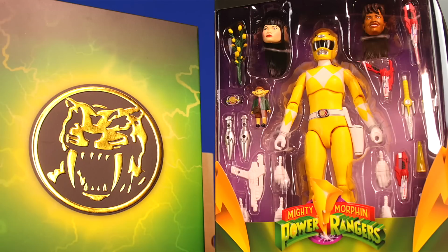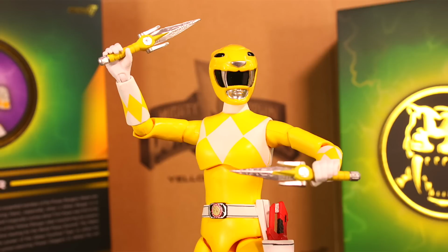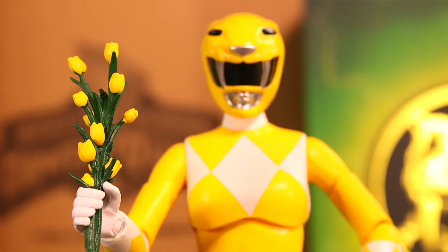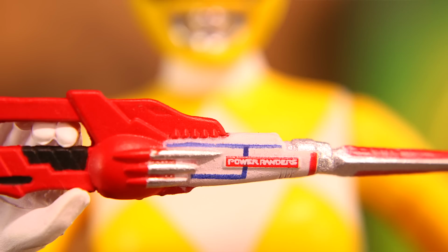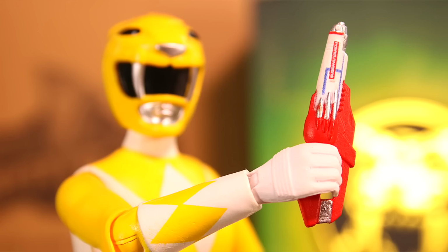This wave also includes Yellow Ranger, which is both Trini and Aisha. You get the power daggers. Trini comes with the Deandra flowers. Can anyone name the mountain they came from? Look at the detail on the Blade Blaster. And you get all 3 modes: the blade, the gun, and the holster.